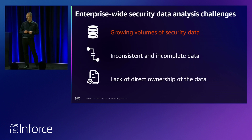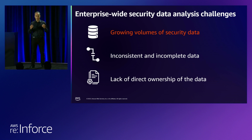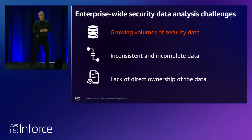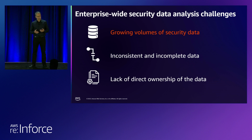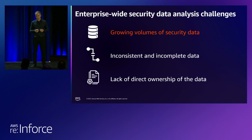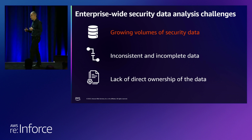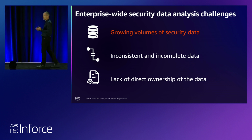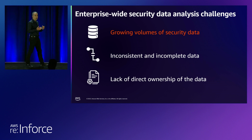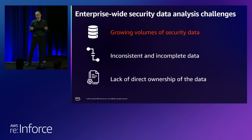Over the hundreds of conversations that we've had with customers, with you, we are hearing over and over the same thing, and that's what triggered us to work on this project. They're telling us that enterprise-wide security data analysis is challenging. It's always been hard, and it's becoming harder and harder. When we double-click into the specific challenges, your responses come in three themes. The first one is the growing pain of handling the growing volume of data that you have to gather and analyze.